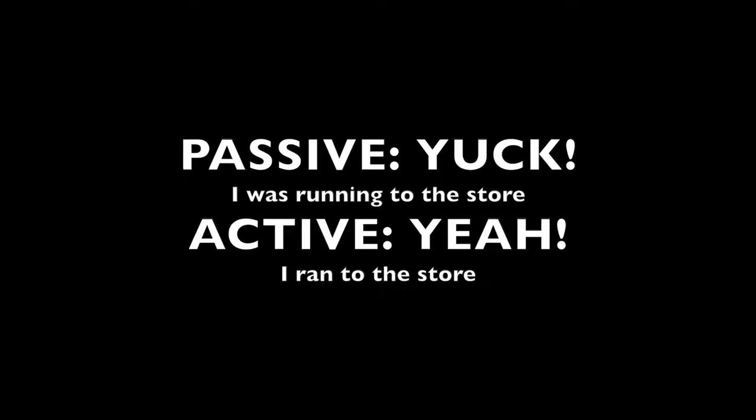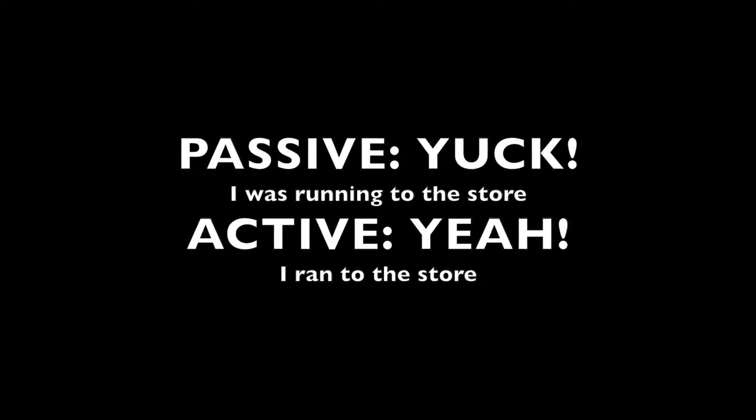So if you look at this example, I was running to the store. Yeah, it's not that great. It's pretty clunky. I ran to the store. Ran is much better than was running. I did is much better than I was doing. So just try to remember that. That's what we mean in the difference between active and passive writing. Passive writing is ugh. Active writing is good.